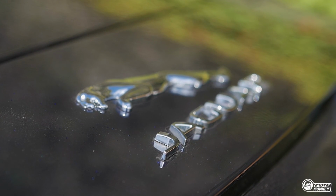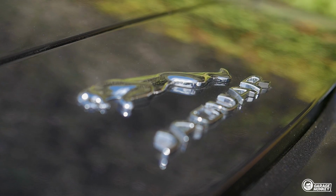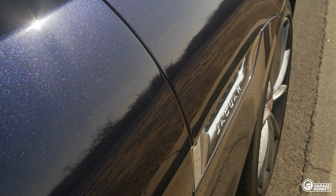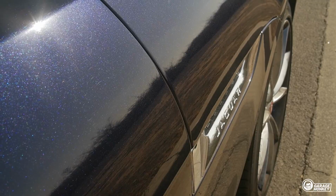The paint on this particular one is something I don't think I've seen before. I don't know exactly what it is. You were telling me something about it, but it's a really beautiful blue color. It's called dark sapphire. It's a deep sapphire blue with a metallic flake in there. Yeah, it's really beautiful. It really reflects the light nicely.